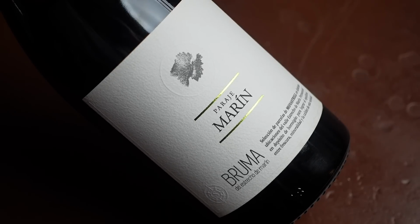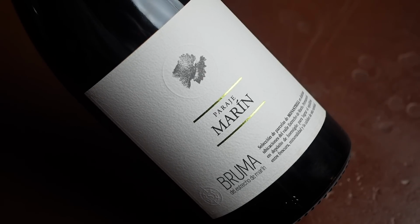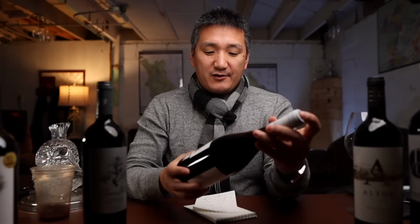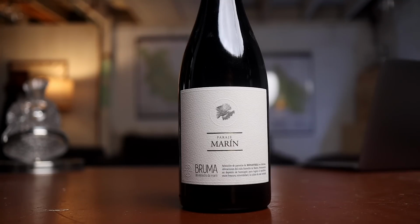This is the Viña Elena Paraje Marín. Paraje means like a parcel. $16. 100% Monastrell, 2022. I think this is exceptional. I never have heard of this producer. I think it's a small producer. I'm really interested to taste more of the wines. I thought it was brilliant. 16 bucks. I'm drinking that all day, every day. That's like a Wednesday night pizza wine.